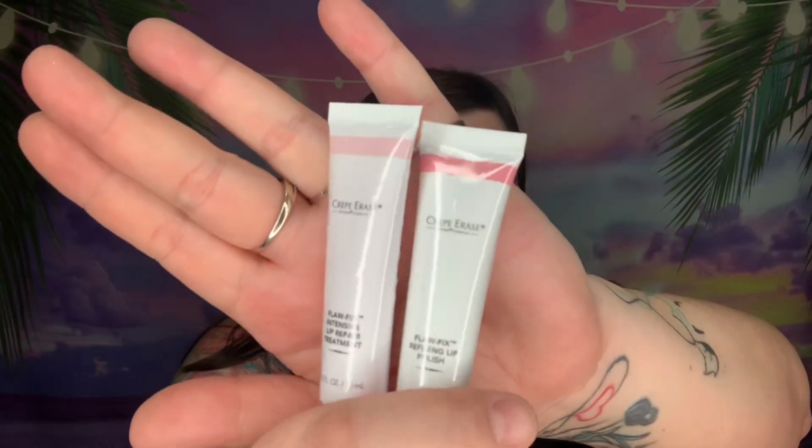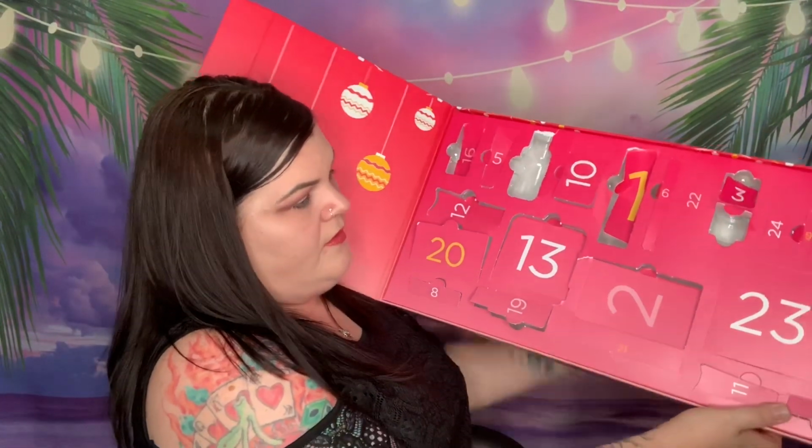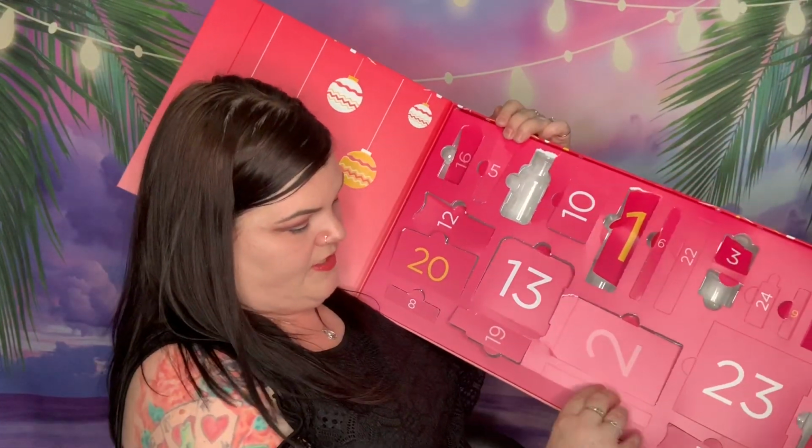So that's cool. We have two products to help with your lips. So that is really cool. Use them together, at least so that you don't get one or the other. So 21 is right down here.